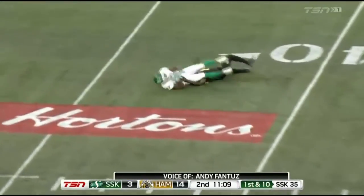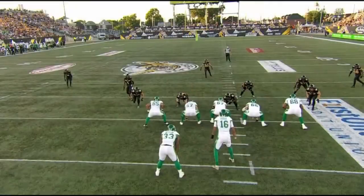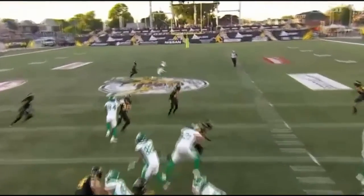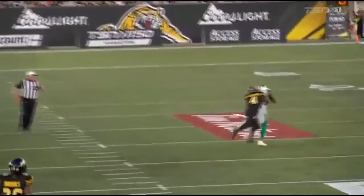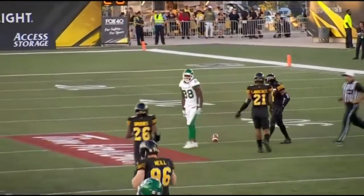Brandon Bridge back in, and there's the first big offensive play for the Roughriders. Caleb Hawley brings it down. Well, maybe when he saw the safety come down, he knew he had the whole middle of the field. So as soon as Hawley got inside leverage, he could just throw it up to a place where the receiver is bigger than the DB. So if he beats him to the spot, it's an easy catch.